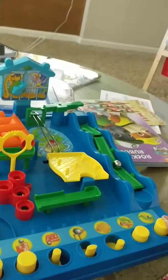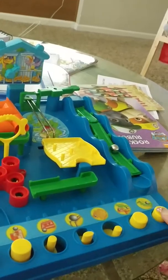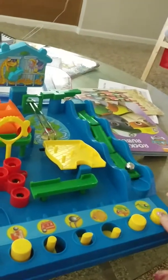Whoa. See, I always struggle with this one. This one's the hardest one for me. That one's the easiest one for me.